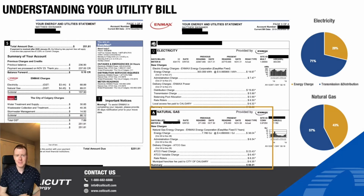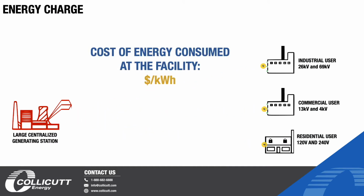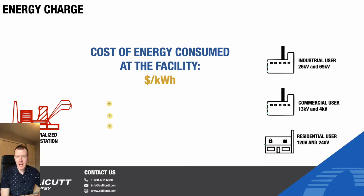So first of all, let's get into what we are paying for with the energy charge. Well, simply put, we are paying for the cost of energy that is consumed at our facility, at our house, at our industrial application or whatever that is. And we typically are paying that in some sort of rate in dollars per kilowatt hour. I pay 7 cents as you saw earlier on. Some people may pay a little bit higher.